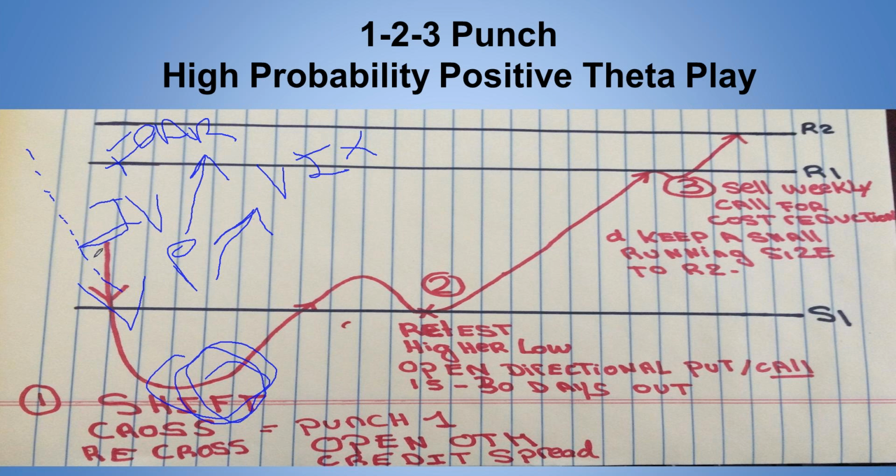So we start selling, let's say, the put credit spread at the bottom of a main trend. And again, all of this depends on support and resistance. Cross, recross, right? Start the put credit spread. We wait for a confirmation higher low, and then we start our directional over 30 days, 45 days. And Kevin will explain to you our 3 steps, because I like Kevin to explain it because he has been doing it a couple of months now. Yeah, no worries, no worries.